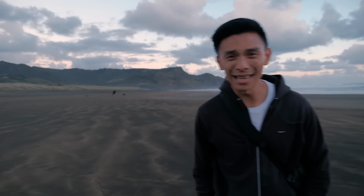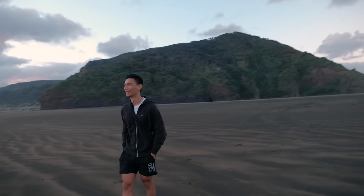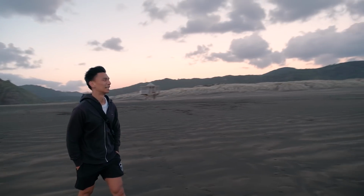This place is crazy. It actually feels like you're walking in a painting. It's that beautiful. It's picture perfect. Wow. Feels like we've got the whole place to ourselves too. There's only very few other people here right now. Yeah, it's super rugged. Nature at its finest, I feel like.